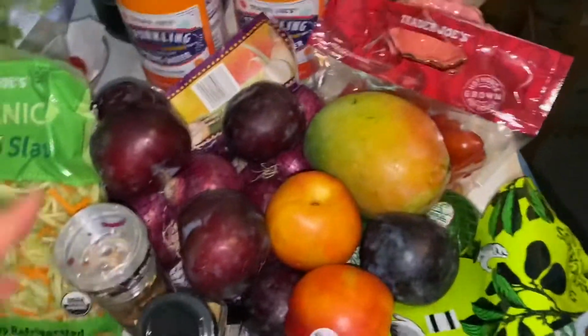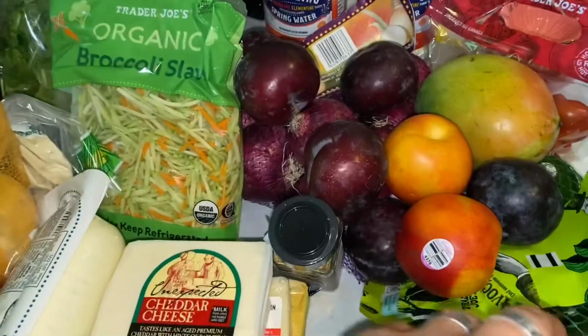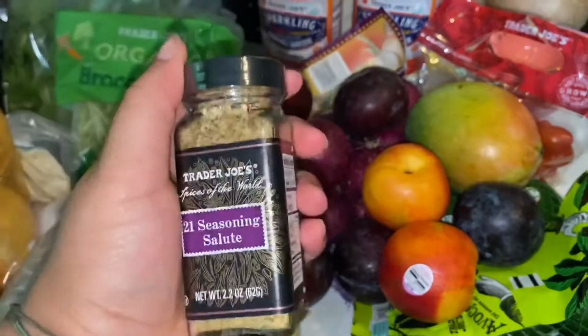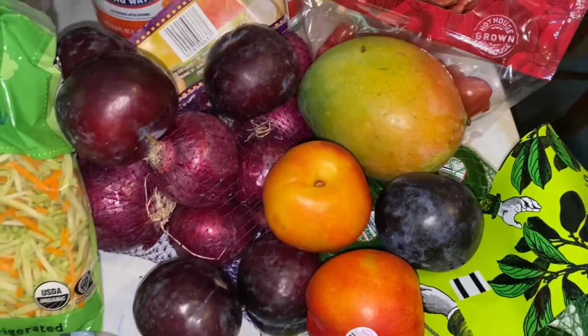And then we've got some everyday seasoning. This is delicious. Quickly has become one of my favorite things ever. Along with the 21 seasoning salute. I love this stuff too. This one doesn't have salt. This one has salt.